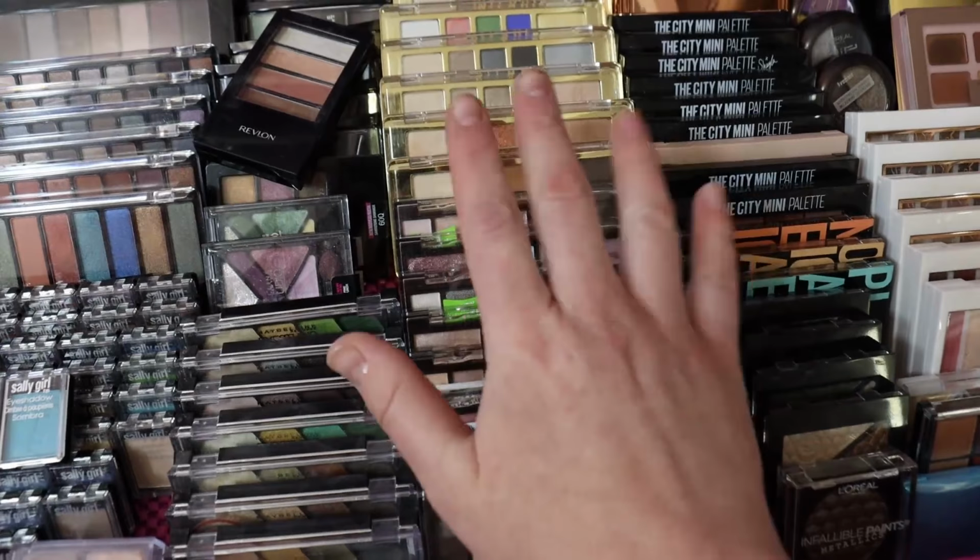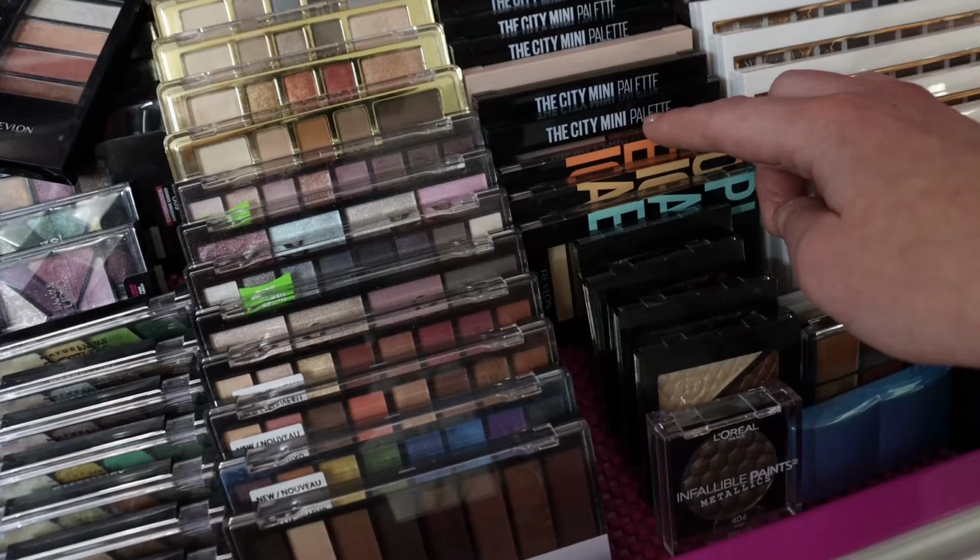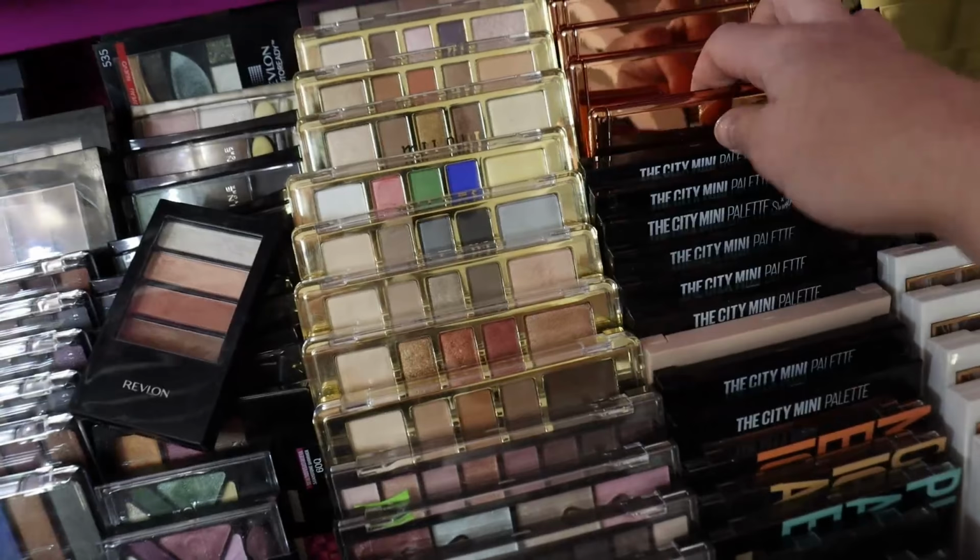Some of these are okay, some of these are just not okay. L'Oreal, Rimmel, what are these guys? The newer Revlons, and then these ones here are the newer Maybellines. Back here, I got these in a swap.